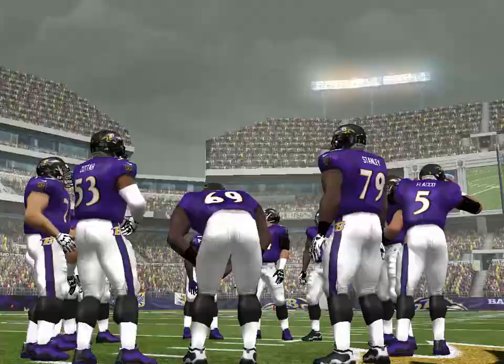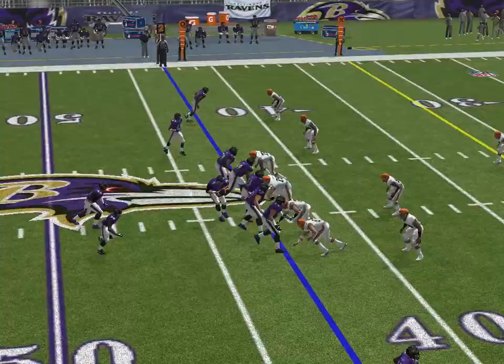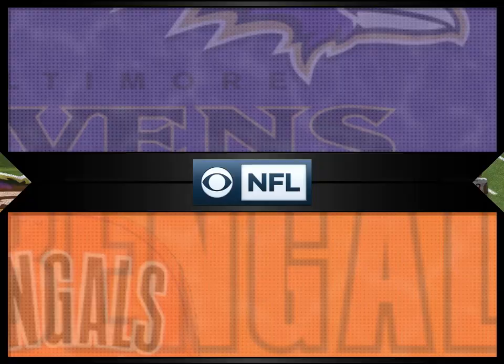Let's go, baby. Is there on the stop at the 40. The ball carrier, defensive tackle surged through the line to bring the runner down.